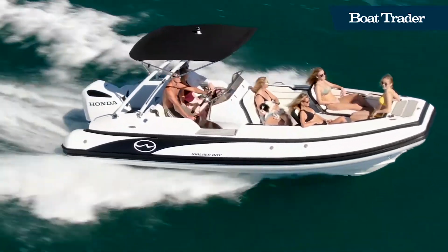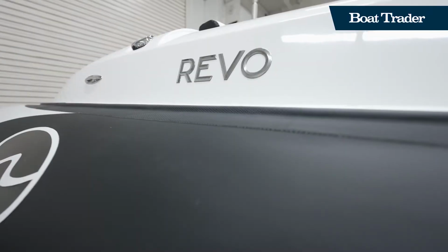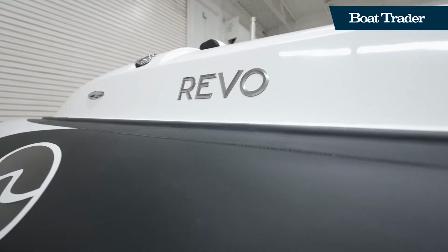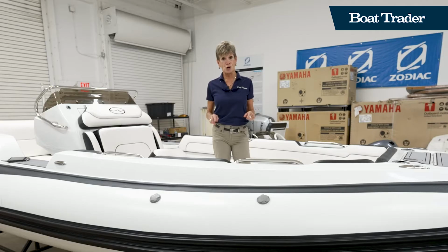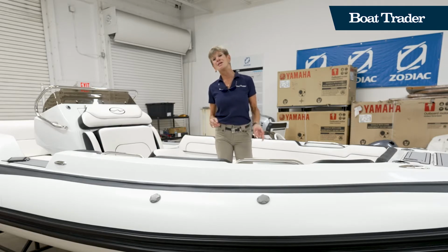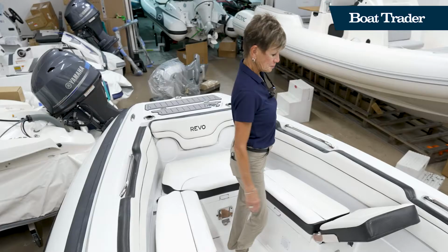We're going to invite you to come on board and see this new Walker Bay, which was named for the founder's childhood home in South Africa, a beautiful place to boat where RIBs are used often, as they are in Europe. So come join us and we'll show you the features of the new Walker Bay Revo 21.